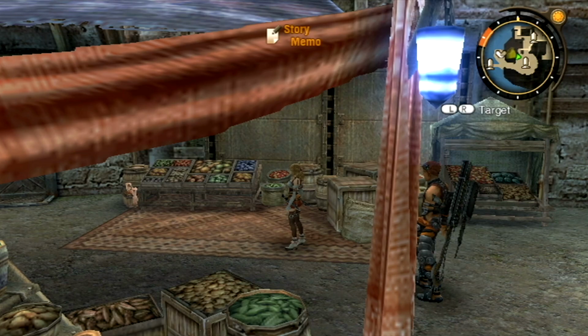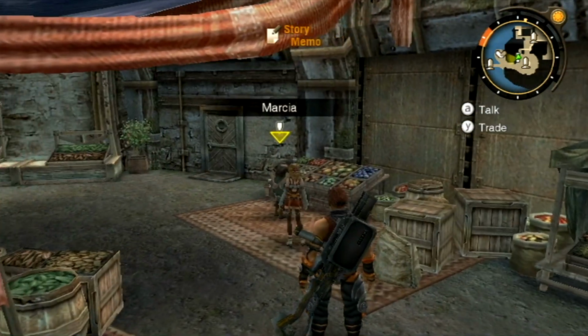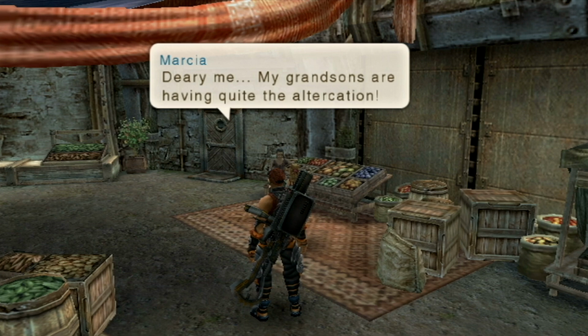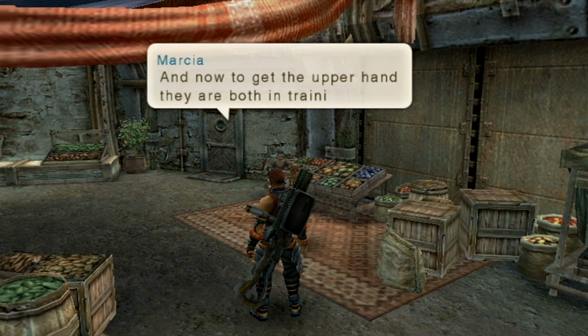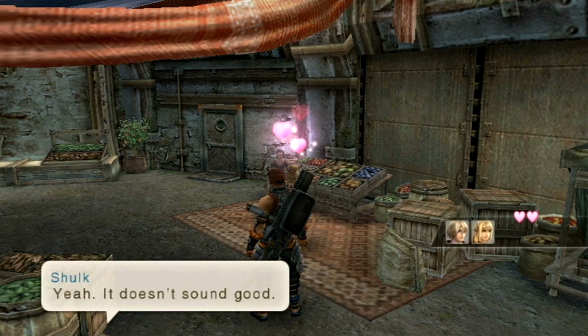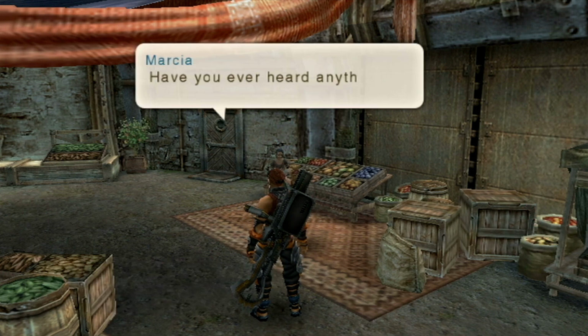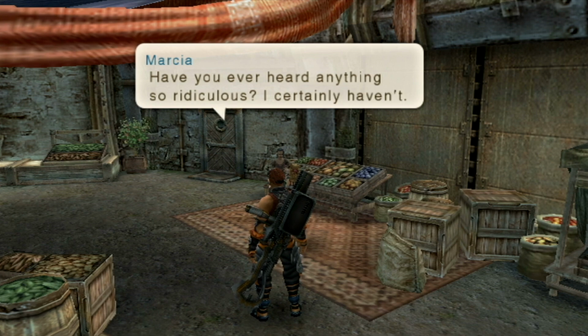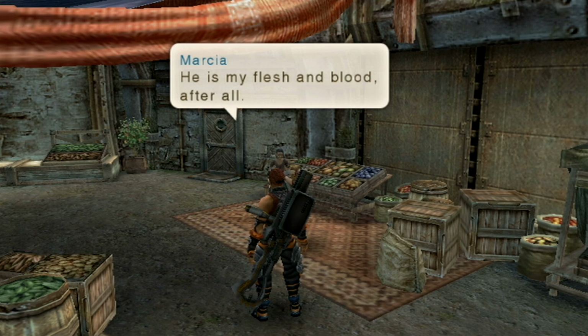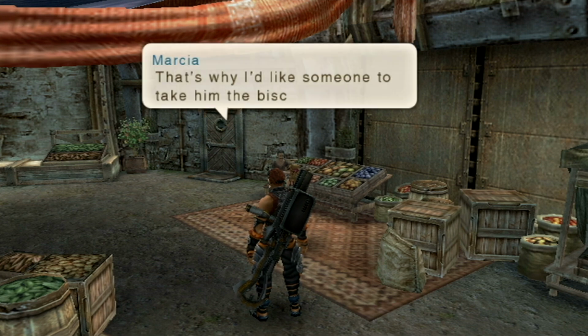And there we go. And after a few seconds, we got Marcia right here. Dearie me, my grandsons are having quite the altercation. Cool word. And now to get the upper hand, they're both in training. That is a worry. Got affinity between Fiora and Shulk right off the bat, of course. Have you ever heard anything so ridiculous? I sure haven't. I do hope the younger of the two wins, though. Wait, you're picking sides, even though you just said it was ridiculous.